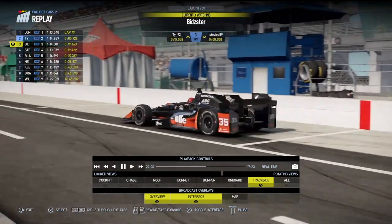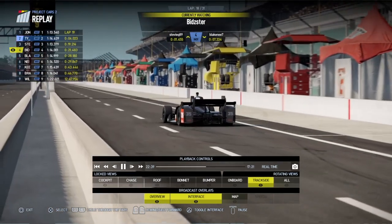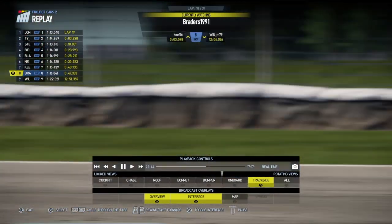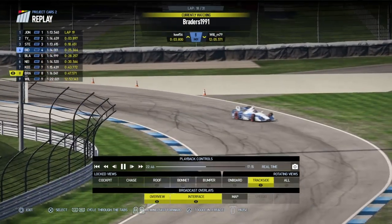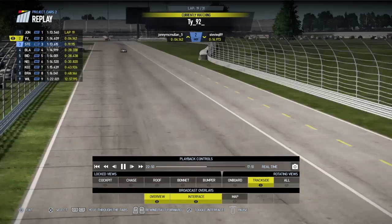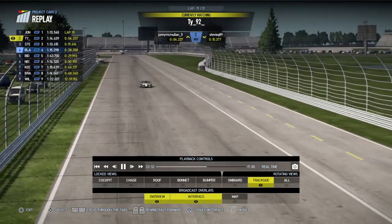He's on the primary tyre and he's out the pits now, so Bidzster then first one to pit for the primary tyres. That could be a radical change, so we'll see who else is going to copy him here. But Johnny's gone round, and TY also, so TY might be using a few push to passes here for a demon in lap if he's going to do it.